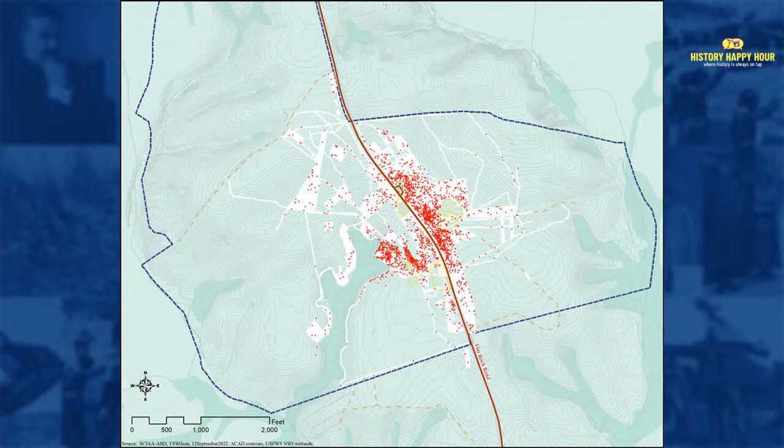Okay, so imagine this battlefield. This is probably in the neighborhood of maybe 5,000 people being on this battlefield. This is Camden, a pretty small battlefield. And I can tell you, every one of these red dots is the precise location of an artifact, primarily lead shot fired during that battle.